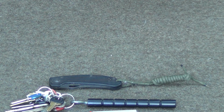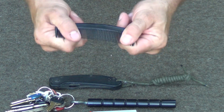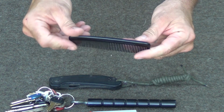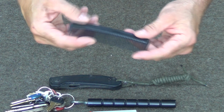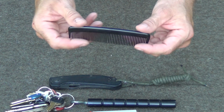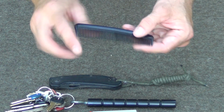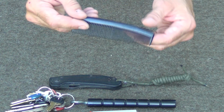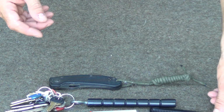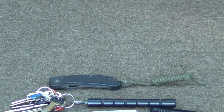Last item I carry in the other pocket is a comb. This is one of those unbreakable, tough combs, and it's not for vanity's sake. It is nice to be able to comb your hair when you're out, but it also doubles as a tick remover or a tick finder to comb through your hair if you should need it when you're out and about and you've been a few days out there. You're really going to appreciate having something like this to keep yourself clean. It's very important not to get all nasty when you're out in the woods.